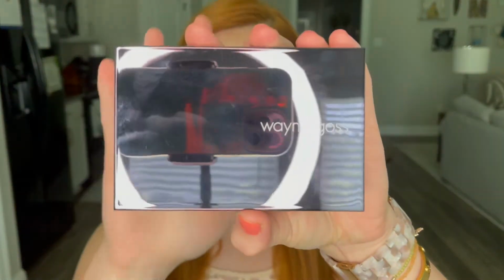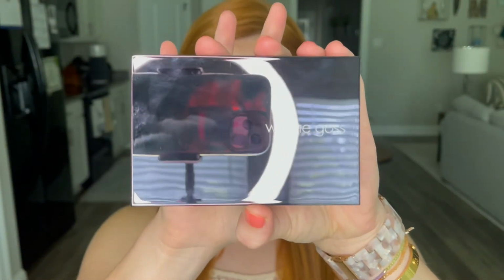Okay, so these are in no particular order. I didn't rank them or anything like that. They're all just really good bronzers for my skin. So the first one, some of these might be a surprise, but some of them should come as no surprise, and that's the Wayne Goss Radiance Boosting Face Palette in light gold. I love this contour bronzer combo. I'm gonna swatch all of them on my arm so that y'all can see what they all look like in comparison to one another.